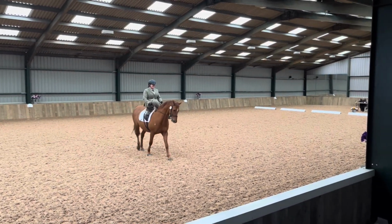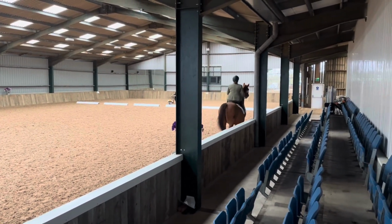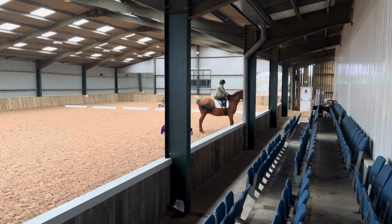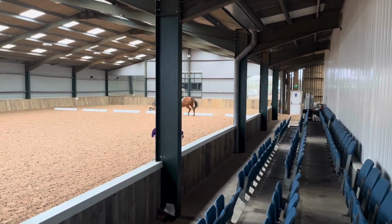He's partially sighted in his left eye, so everything is super spooky. So I brought him in and I went around the arena on the right rein, whereas I should have gone around on the left rein, so we saw everything out of his right eye. But as you see, he's had a little spook. I tell him it's okay, give him a scratch, and then we crack on.